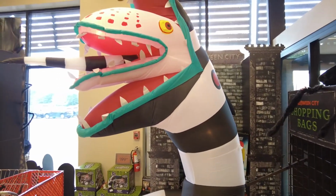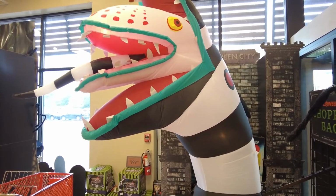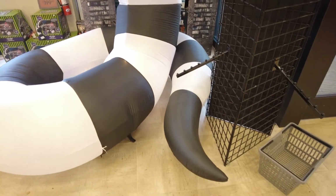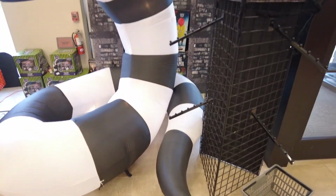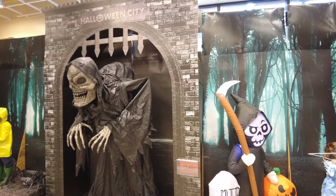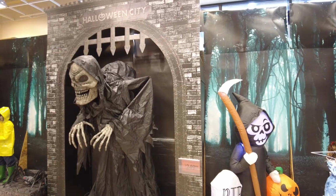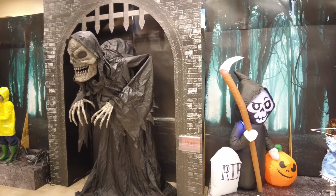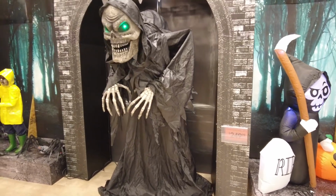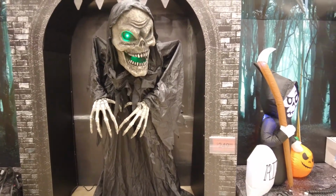And a look at his tongue, it's moving around. How cool is this? It's huge. It probably stands about 10 feet tall. Pretty big inflatable, if you ask me. The theme for Halloween City this year is Kilgore Castle. And if you look right here, check this guy out. Most of their props are motion sensitive.